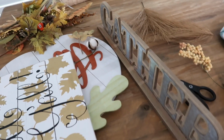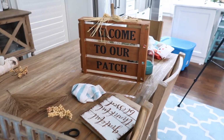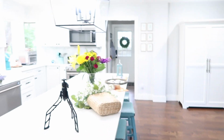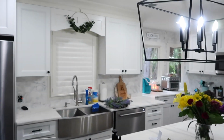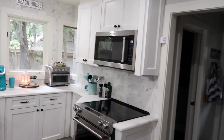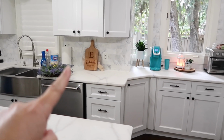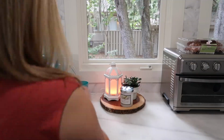So not much left. I'm gonna try to see what I can do with these last few things, and then I'm gonna clean up. So I definitely do like to keep my decor really minimal in the kitchen because I don't like it to interfere with the space that I have to cook, and I don't have a big kitchen anyway. So I think I am going to stick to just maybe changing the stuff out over here, possibly a sign there, but I'm not even sure I'm gonna do that.